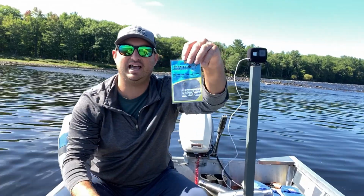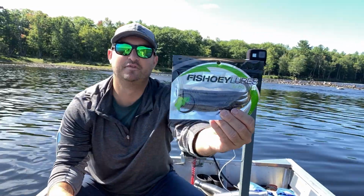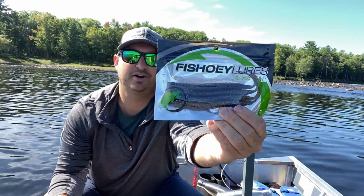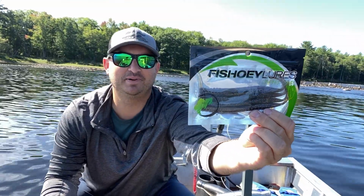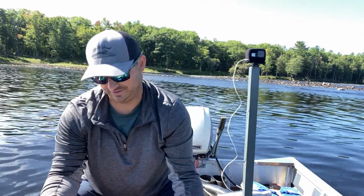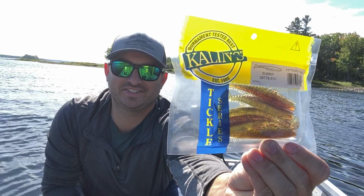We've got some Harmony Tackle extra wide gap hooks. We've got some Fishowie lures, Dogger Pup. Never heard that word before, Dogger Pup, but they look like just worms with maybe a little tickle tail or something. Interesting. Last but not least, we have some Kalen's Tickle Tail.